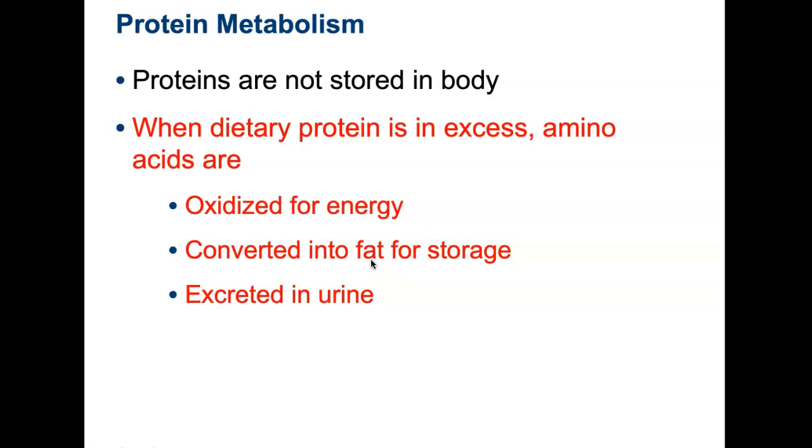So what I said might have been a little complicated there, but you don't take proteins and store them as proteins. The only thing you can do is if you have excess proteins, you can convert them into fat and then you can store them as fat. The rest are going to be excreted as urine. So we do a little bit of this and we can do a lot of this, right?